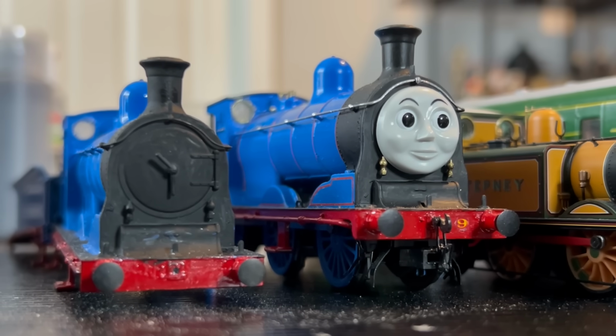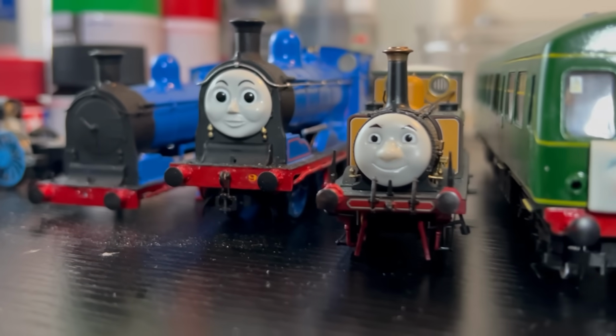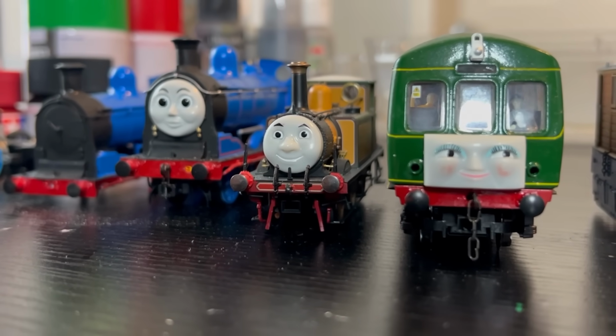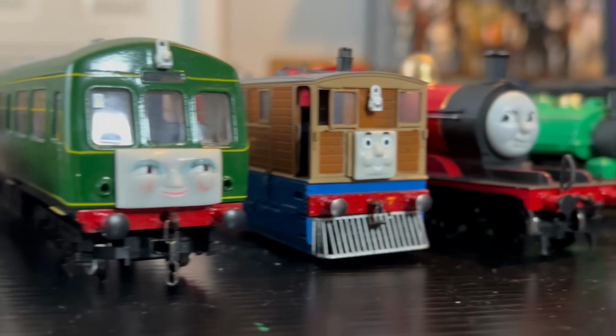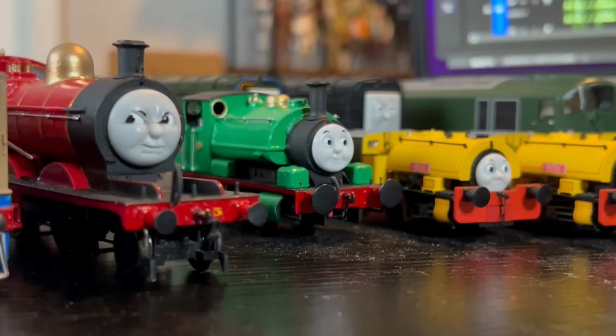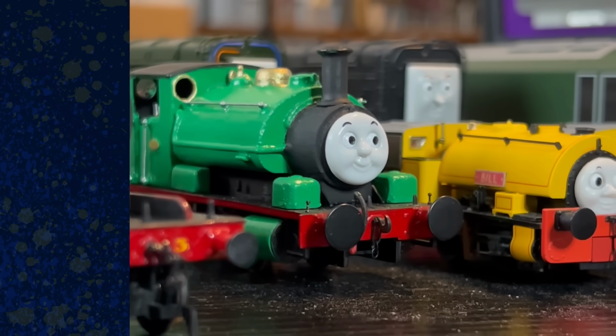I have plenty more engines on the workbench, and some of them are so close to completion. A few of these only need lining, and they are done. I'm not entirely sure who will be covered next, but there is a little green caterpillar here who seems ready to stretch his new wheels.